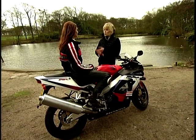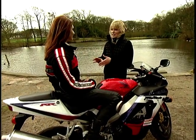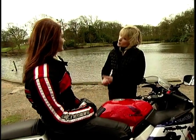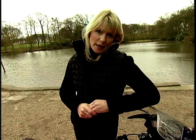So, Claire, you've ridden bikes 1 and 2. I'm not quite sure which way you're going to lean at the moment because I know you like them both for different reasons. But of course, you don't have to choose just yet because we've got bike number 3 to come. But before we go to that, we're going to go to Rob Gibson, who's going to give us some essential tips on living with a used bike.